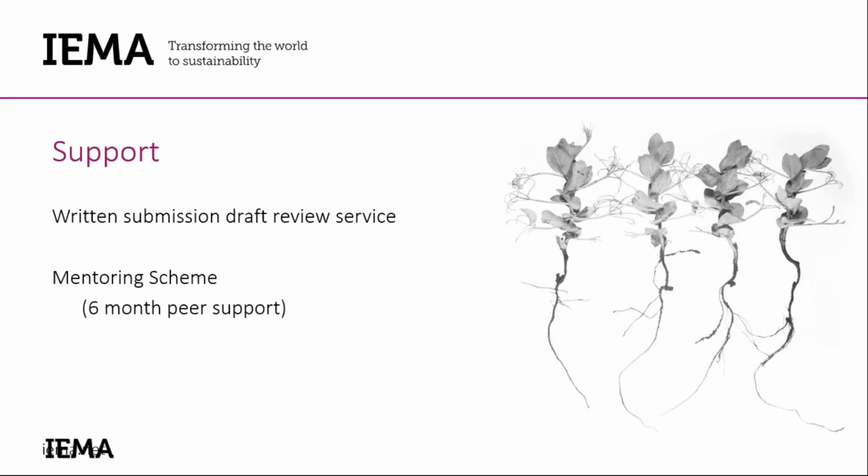There is support that you can draw on for full and CEnv if you go through the IEMA route, and it is quite popular, and I do recommend that you consider it. One thing you can do, you can ask for an assessor to review your written submission and give you draft feedback, and that's paid for at the moment. I think it's about £50, Megan, correct me on that, and you apply for that at the point when you submit your application pack.